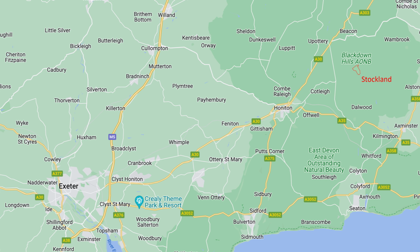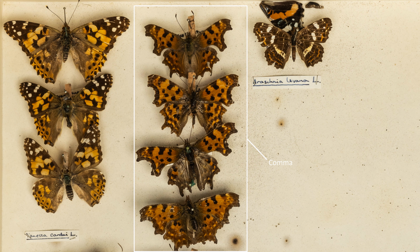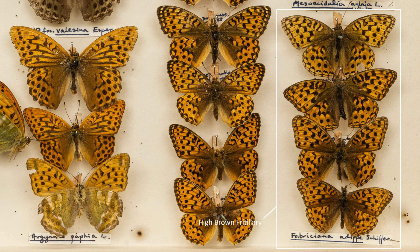Stockland, in the area now known as the Blackdown Hills in East Devon, was in the 1950s a parish of livestock farming on permanent layers of grass, untouched by pesticides or chemical fertiliser. Fields were small and surrounded by ancient hedge banks in a mosaic that included small copses and orchards. Here, uncommon species included the comma, high brown fritillary, brown hairstreak and purple hairstreak.